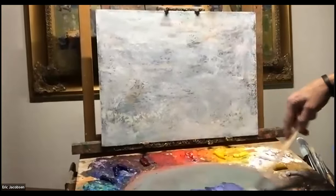And one thing I know about the blue is as it goes down toward the horizon, it gets lighter. It goes more kind of a robin's egg blue. But I am having a little trouble here because my white is so contaminated that I'm going to have to put some fresh white out.